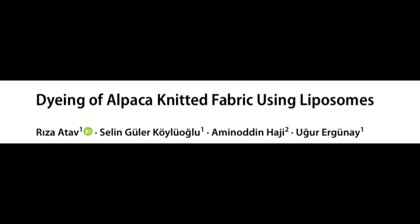Exactly. Less impact. Which brings us nicely to the source material for this deep dive. We're looking at a pretty recent study. It was published in Fibers and Polymers, titled Dyeing of Alpaca Knitted Fabric Using Liposomes. This paper looks into a novel approach to dyeing alpaca using something called liposomes as an auxiliary agent. A helper, basically.